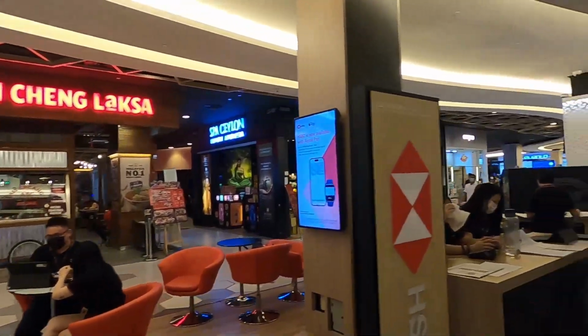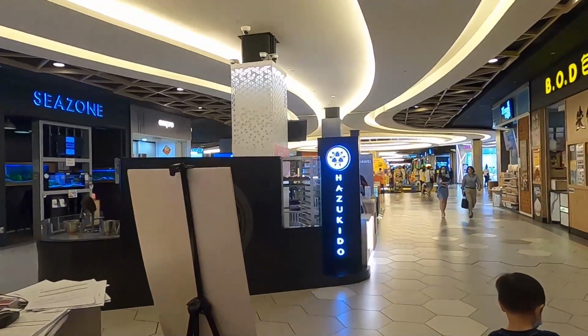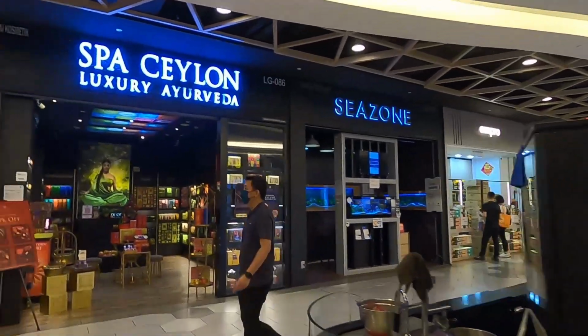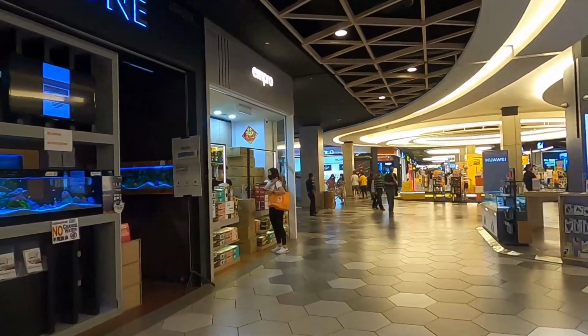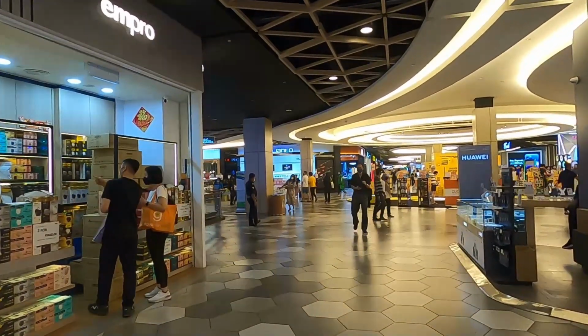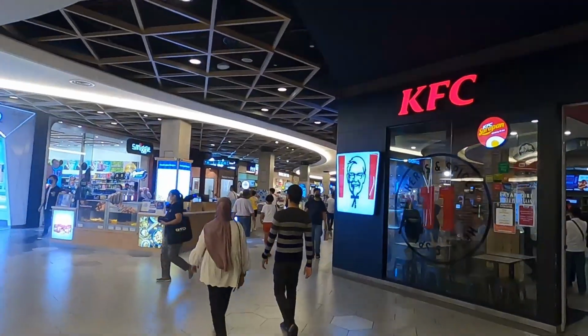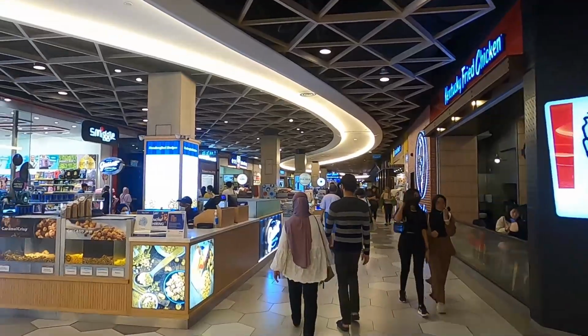Okay. Now we're at the downstairs area, which is gigantic too. And this actually connects you to the other mall as well. So if you want to go to the other mall that we saw in the beginning of the video, you can just walk through this downstairs area and it'll take you there. Or you can go upstairs and also go to the other mall as well. KFC, of course. There we go. There's the other Aeon Big store.